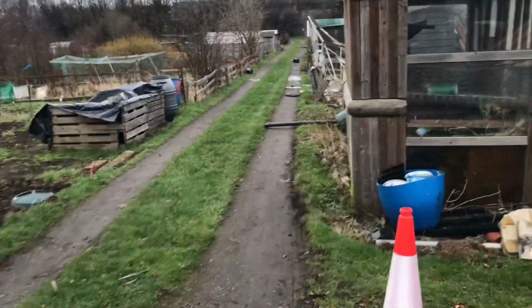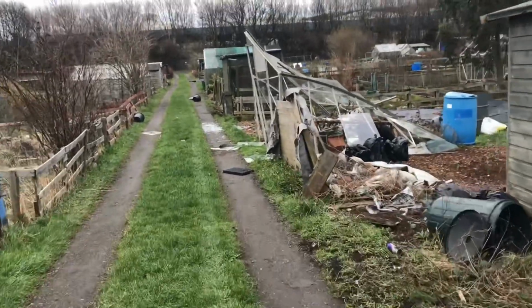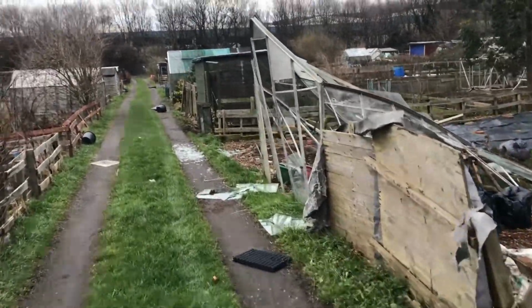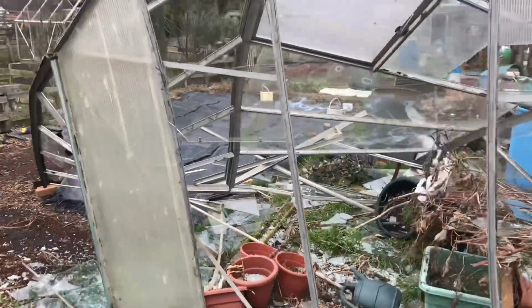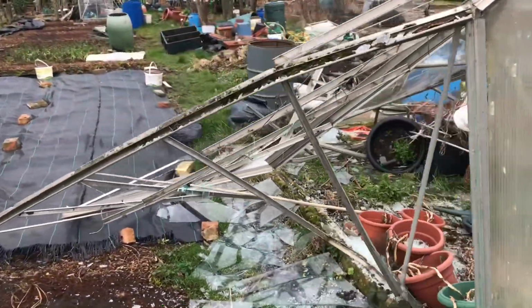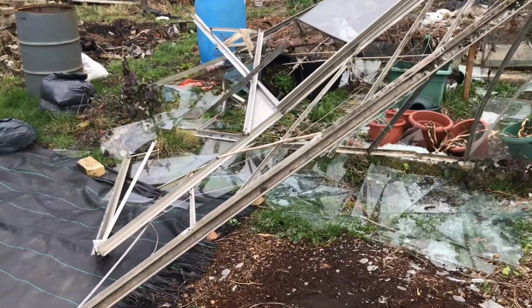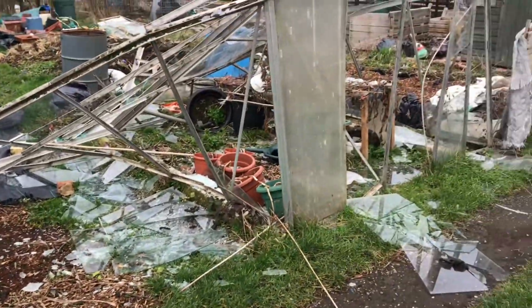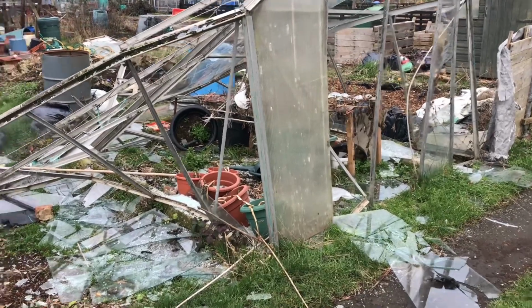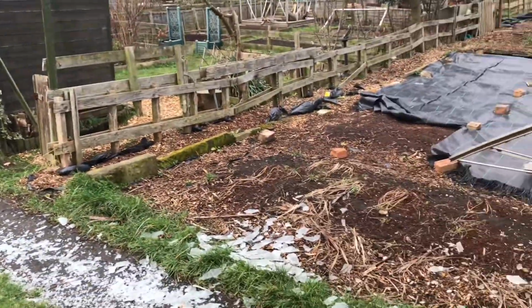I mentioned the other day about part glazing a greenhouse and how dangerous it could be if you get caught in the wind. Well, check this one out. It was a refurb greenhouse, but not anymore. Unfortunately, that has gone. Absolutely gone. I believe that was a 12-foot by 8-foot greenhouse, and as I say, partially glazed it and left it, and that's what happens. So he's got a bit of work to do as well, and as you can see down the path, there's debris all over the place.